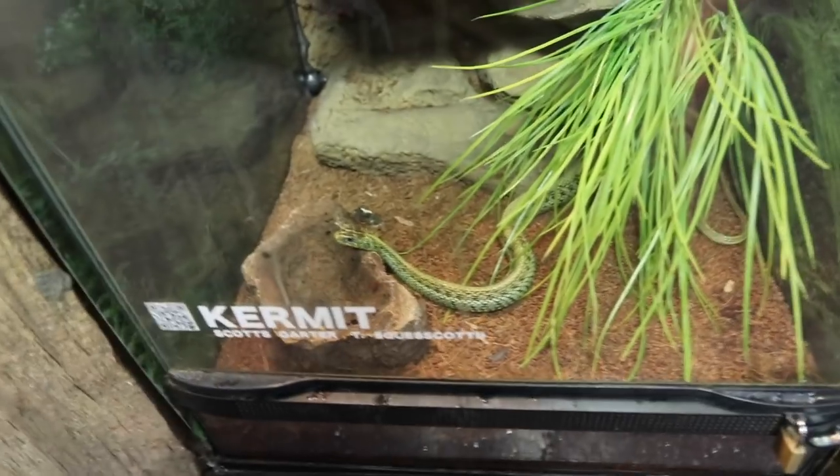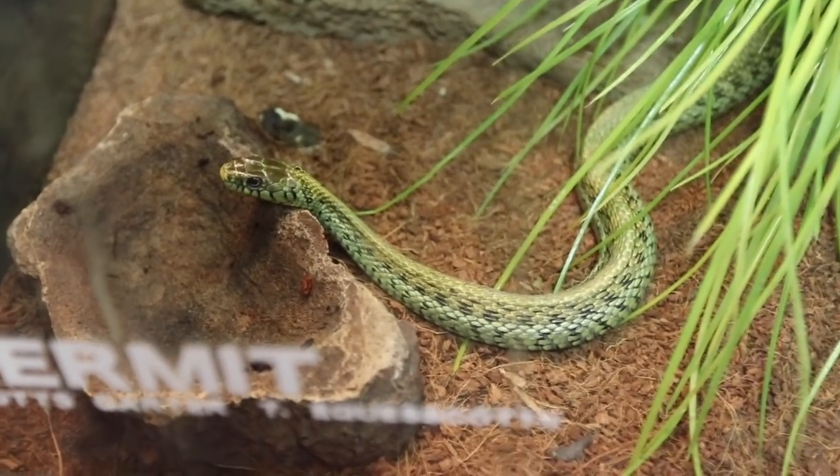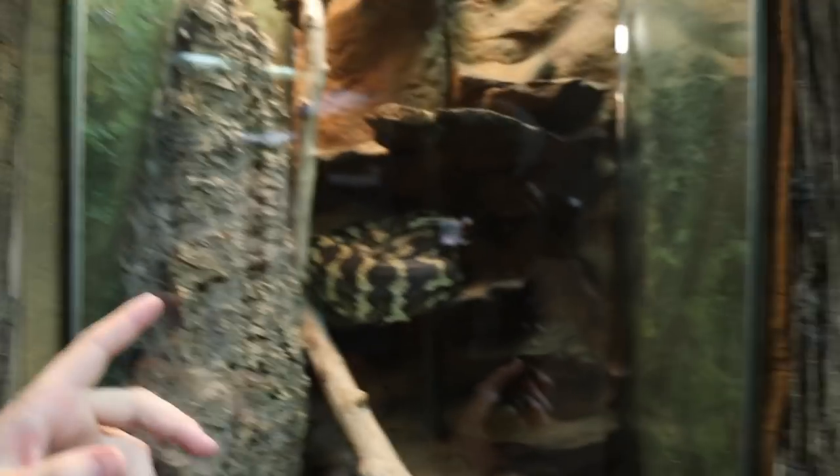This is Kermit, he's a Scots garter snake. You can see him, it looks like he was probably just getting a drink and we interrupted him. And I'm gonna open the cage to show you guys this one because it's a pretty famous one, that is Loves to Nip. Already kind of looks like he's gonna mess me up. Let's open Loves to Nip and let's get a little close to him, huh?